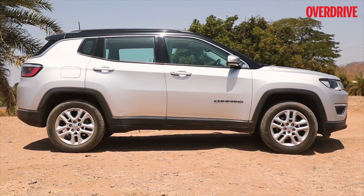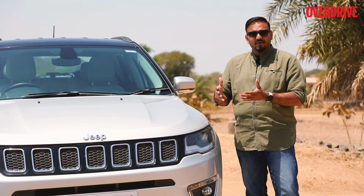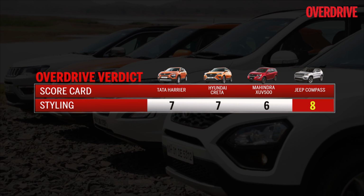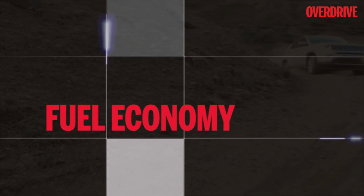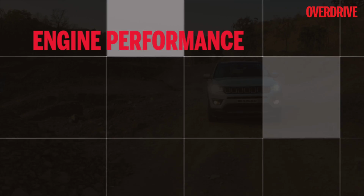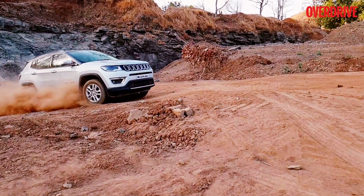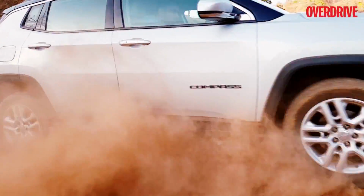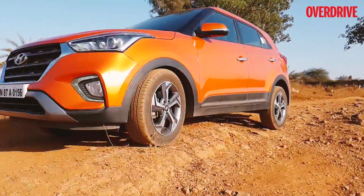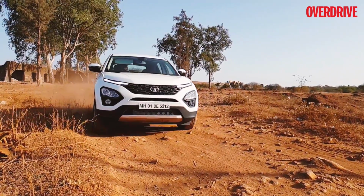In my books, I think this is the best-looking car out of these four, and it's a design that looks equally good whether it's cleaned up or played dirty. Speaking of playing dirty, these cars are not just urban SUVs. Going off the beaten path is also expected of them quite often, as adventure touring and road tripping is becoming all the more popular in this segment.